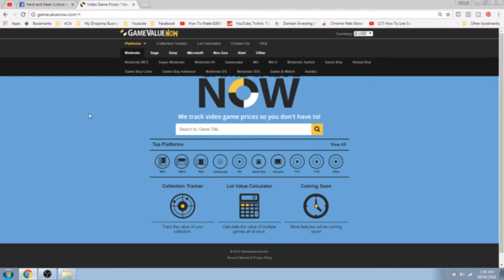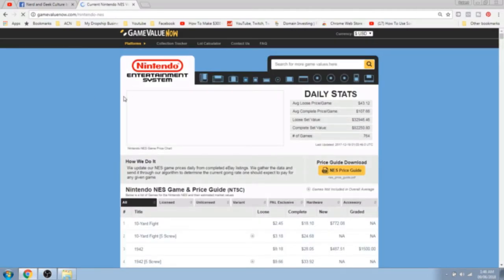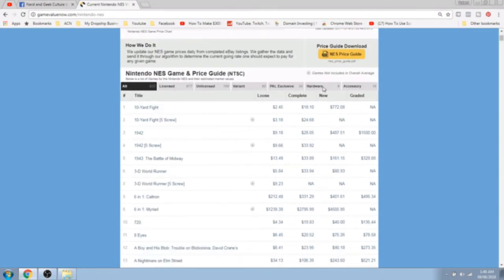Here, I will show you by clicking on the NES list that it also gives you the options of how you want to see the list. Either all, licensed, unlicensed, variant, PAL exclusive, hardware, or accessory options. Each game should be listed as loose, complete, new, and graded. It will say NA if there is no data available for that particular item, meaning that there are no sold listings on eBay for them to pull the data from.